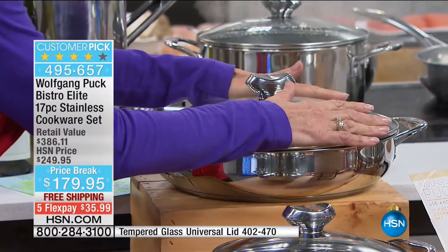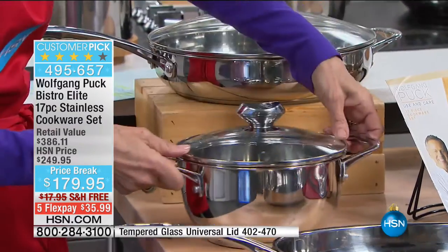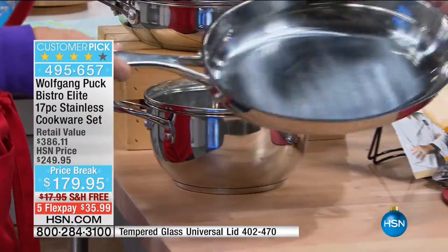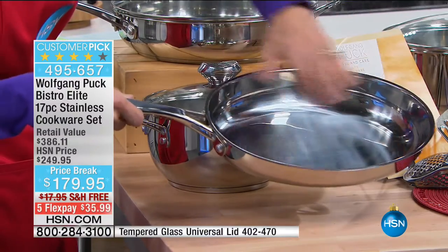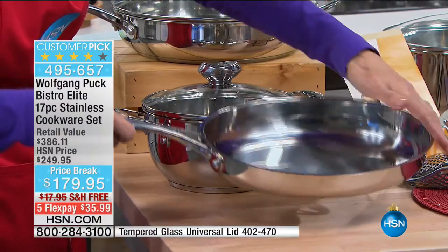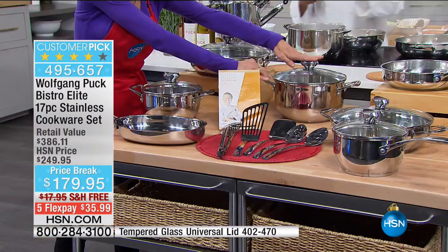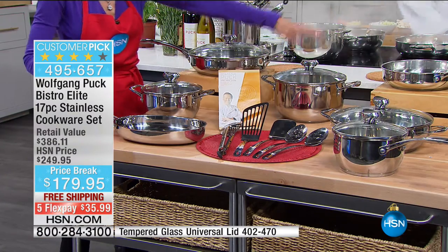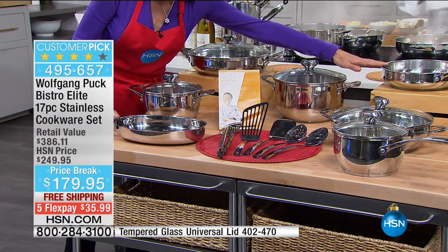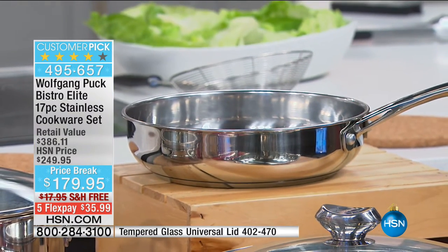So you get the 12-inch, you get the 3-quart saucepan, you get, and I love this one, the 12-inch oval skillet. I see a fish. I mean, you can do any kind of casseroles in this one as well. Then in the middle, you're getting that perfect 6-quart stock pot, which is really one of the most requested sizes of all. Over here, you're getting a great 10-inch open skillet.